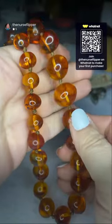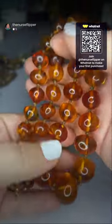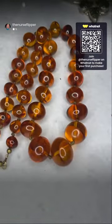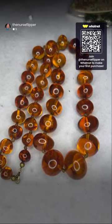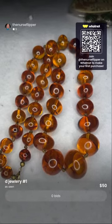Let me show you guys an amber. Look at this. Gorgeous vintage uneven amber beads. This one is a 20 inch. Gorgeous. This one I could start at 50. I had it at 75. I could start it at 50. Oh, there it is. This one we will start at 50 for 15 seconds.